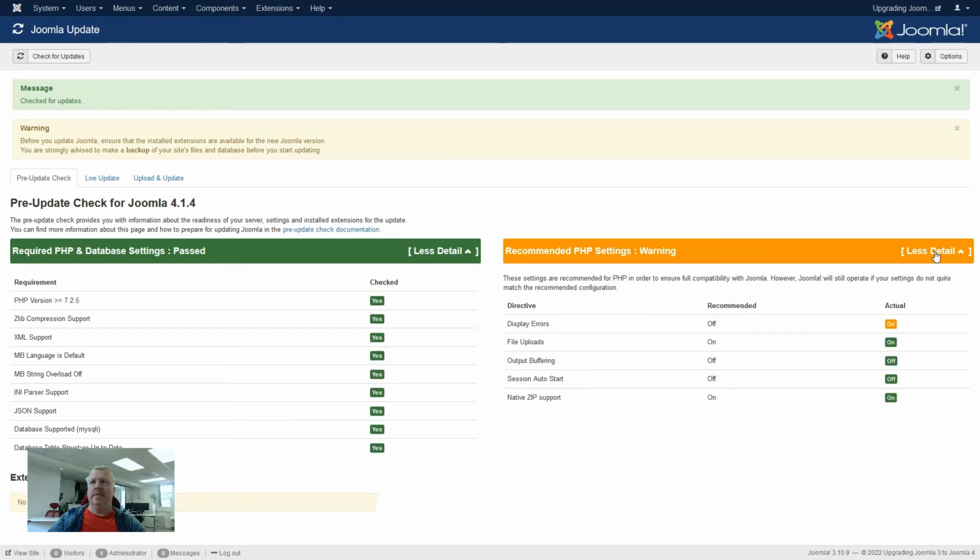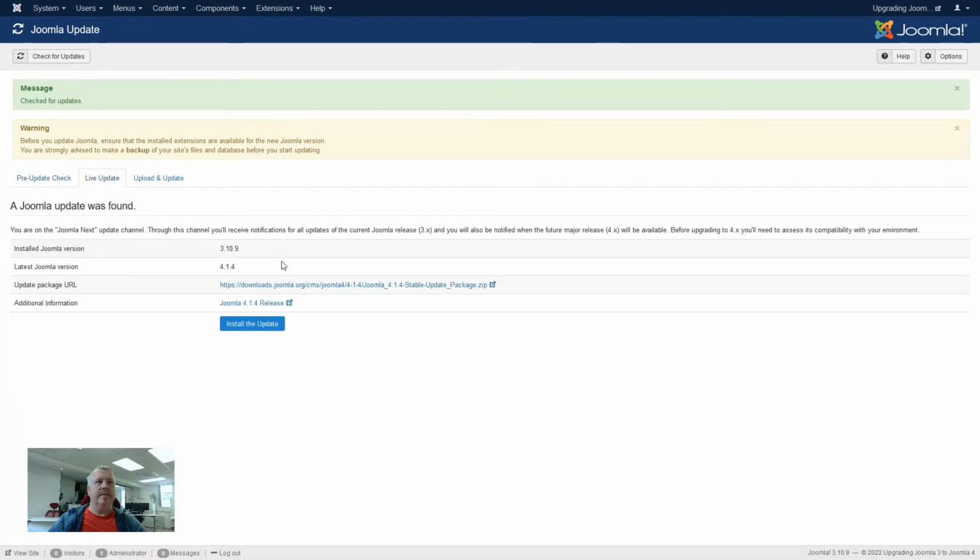If we look under the warning side, then we can see it's not liking the fact that we've got display errors set to on. We can ignore this at the moment as we are just performing a standard upgrade. But normally if it was a production environment, we wouldn't want to display errors so that we wouldn't interrupt the user's experience. Once we're happy with this, we can then go to the next tab, which is the Live Update tab, at which point it tells us we're on 3.10.9 and it tells us that we're going to move to 4.1.4. So if we now click on Install the Update, again it goes away, downloads the package and applies it to the site.